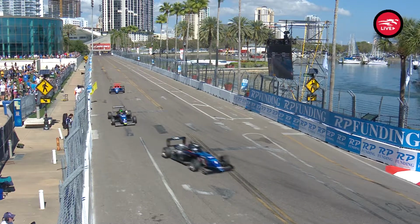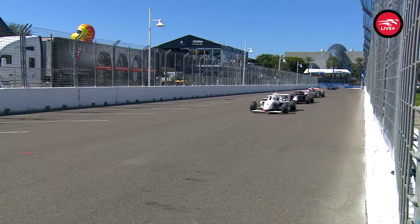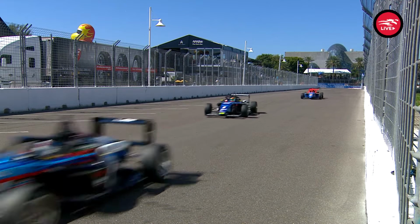Driver, the number 6, that's the machine they brought up. That was Frederick Lund from Nicaragua, running for J. Howard Driver Development. Todd, that's the car they had up on the hook. They're continuing to wrap things up here right now. 10 laps down, 10 laps still to go.